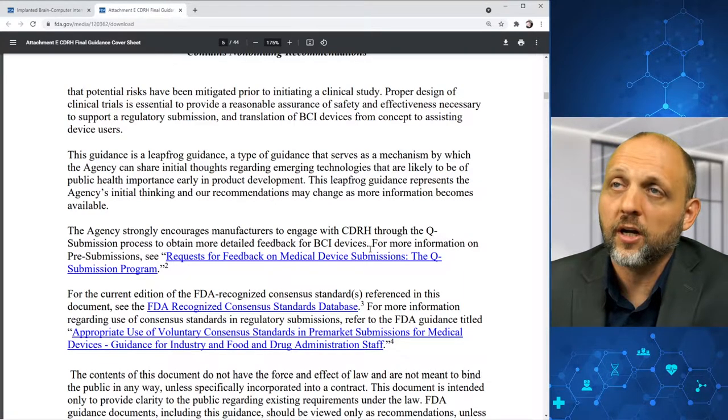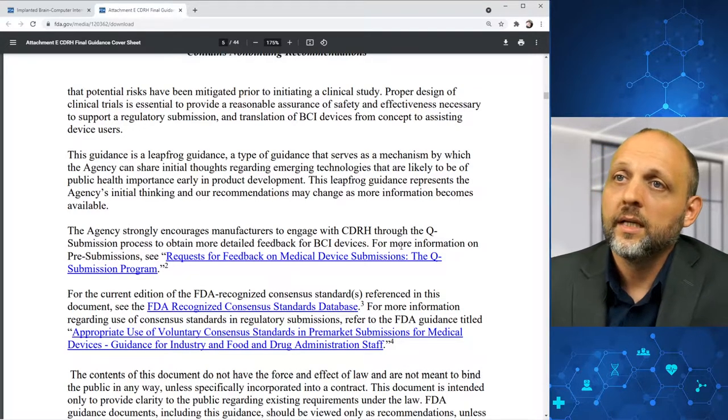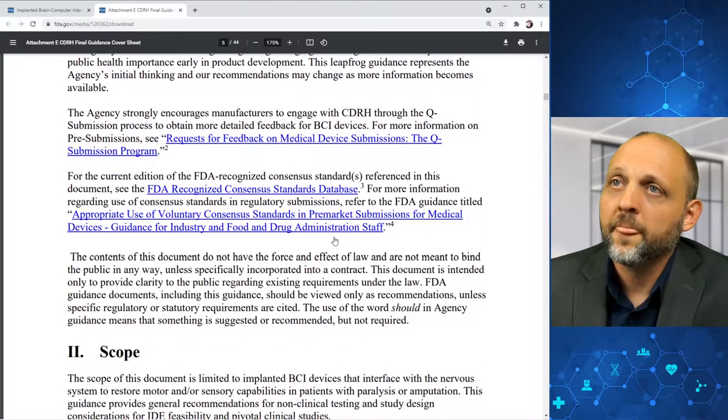This guidance is a leapfrog guidance, which is a type of guidance that serves as a mechanism by which the agency can share initial thoughts regarding emerging technologies that are likely to be of public health importance early in the product development. This leapfrog guidance represents the agency's initial thinking, and our recommendations may change as more information becomes available. And here there are some additional links as well to the Q submission program or an FDA's recognized consensus standards database, and detail about the appropriate use of voluntary consensus standards.